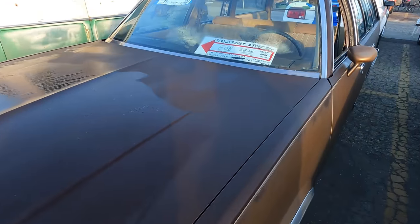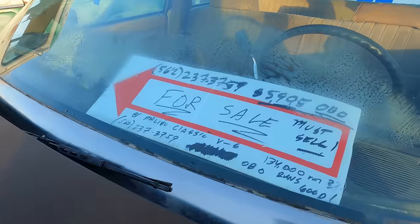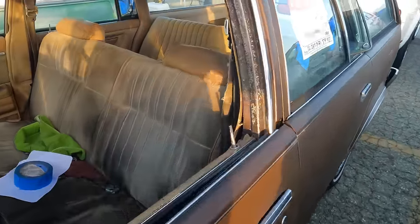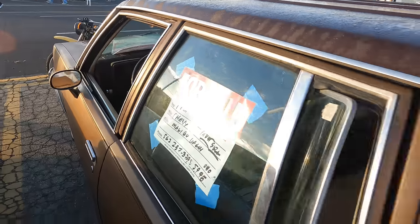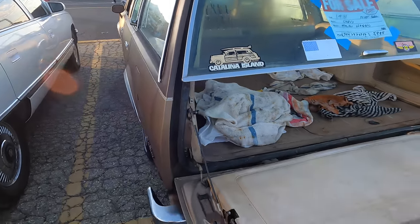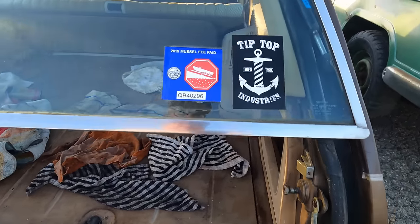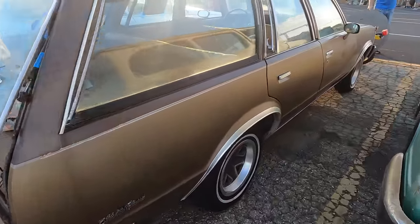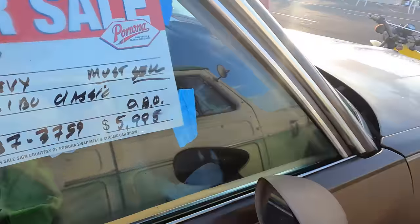This little Chevy Malibu station wagon could be here for $59.95. 134,000 miles. Look at the interior. You don't see the wagons of this era very often, with your typical plastic parts from that era. They're starting to reproduce that stuff on these. I know, they're making parts for the Malibus and the El Caminos from this era.